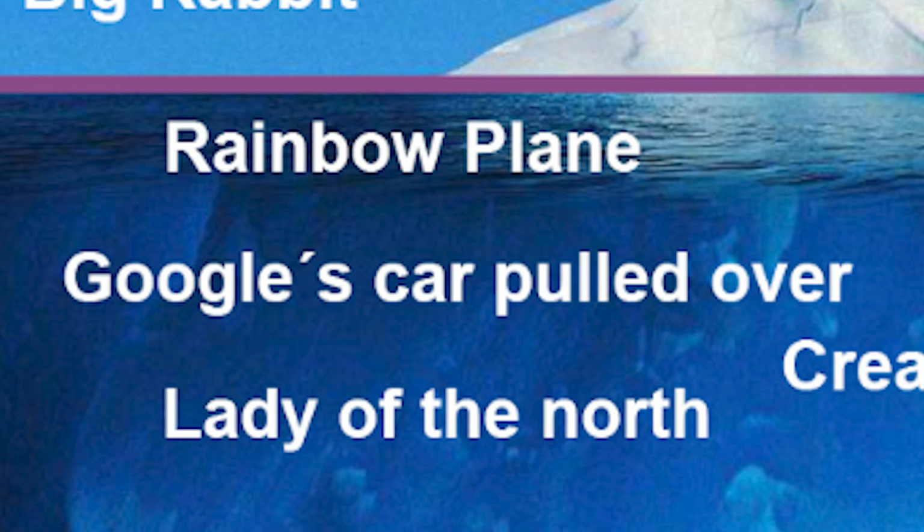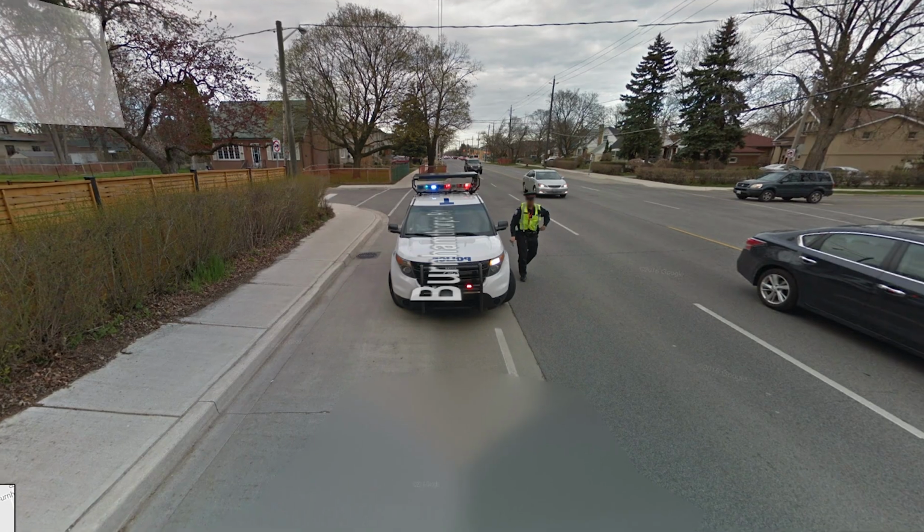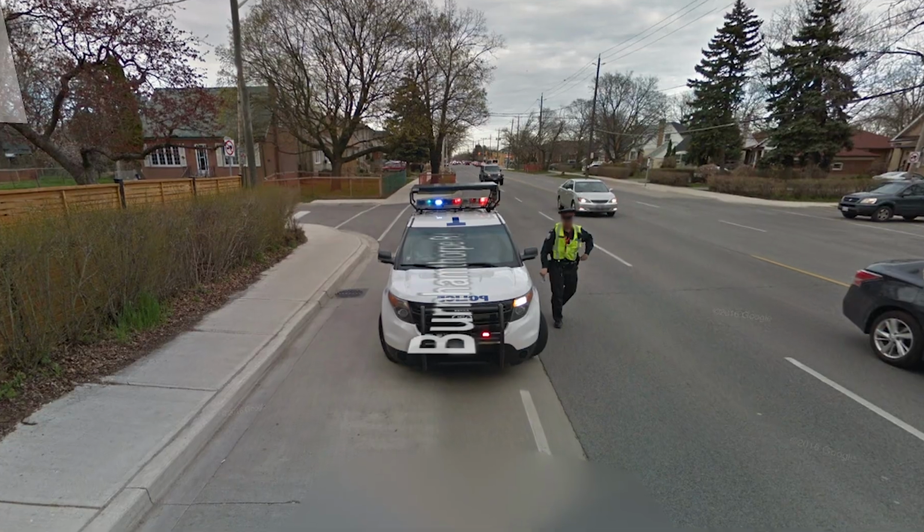Google car being pulled over. So it was in Toronto, Ontario, Canada, where the Google car has been pulled over. I'd like to see what they were pulled over for. Do you reckon it was loitering out the front of people's houses, stalking, taking photos?